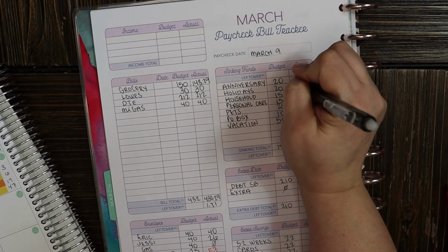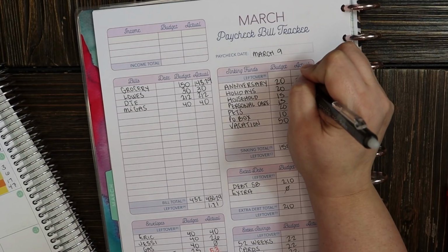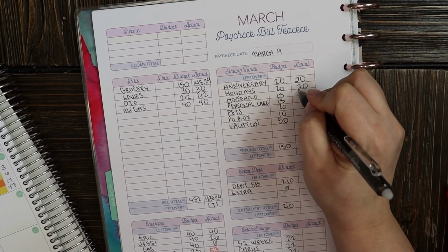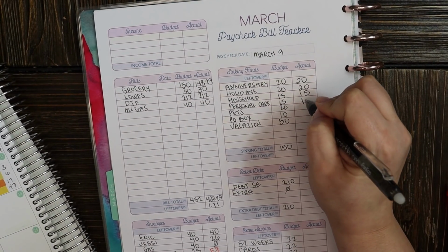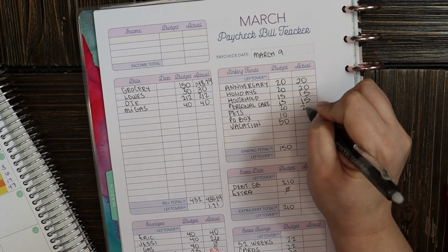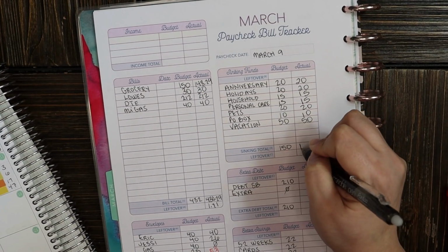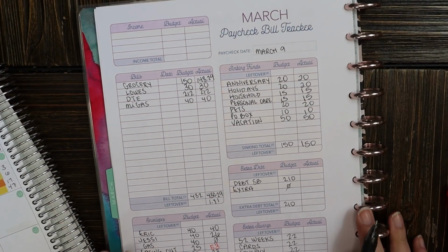I'll link it above. But in that video, we did put $20 towards our anniversary fund, $20 to holidays, $15 went to household, $15 went to personal care, $20 went to pets, $10 went to P.O. Box, and $50 went to vacation for a total of $150.